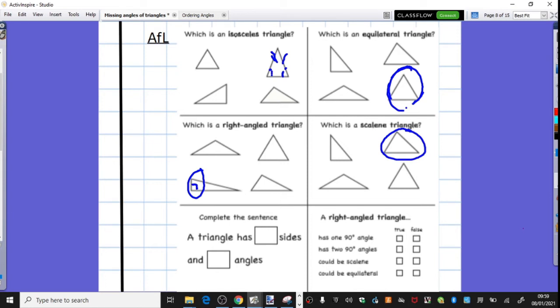So let's complete the sentences. A triangle has, excuse me, just sneezed. A triangle has 3 sides and 3 angles. And finally then, a right angle triangle has 1 right angle. Is that true or false? A right angle triangle does indeed have 1 right angle.